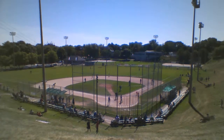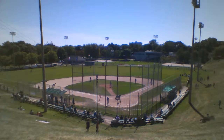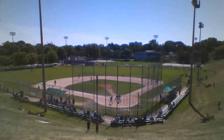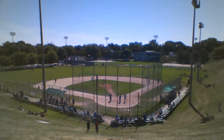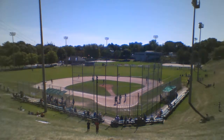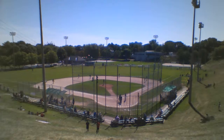Leadoff hitter Jordan Castaldo coming up. And finally, Chris Bodo is starting to show a little bit of weakness here in his third inning of work. I would imagine that Welland would love for Chris Bodo to go maybe 1 or 2 more innings, as he has the potential to start games.